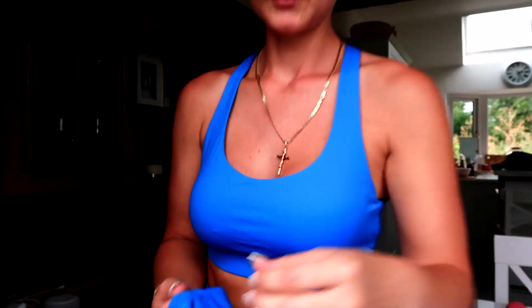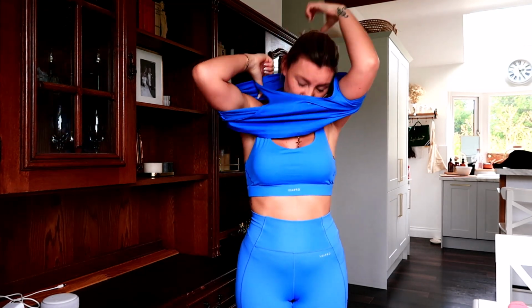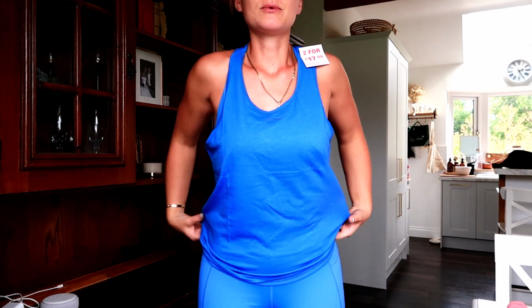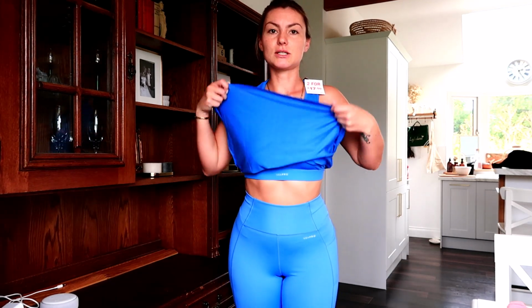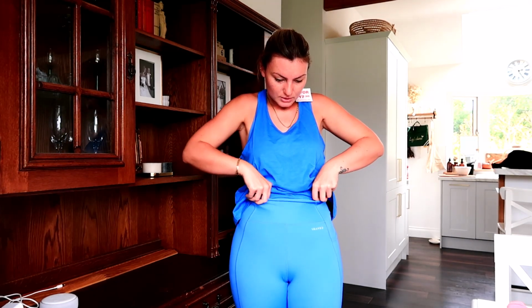Let's try the tank top. So the reason why we got the tank tops as well is because obviously for work, I wouldn't just teach in a sports bra because well, it's just not really appropriate, is it? So yeah, we just got the matching coloured tank. Lovely. And if I wanted to, which I probably would, I could tuck it into the front of the trousers, to be honest, so that it's more like a little crop.